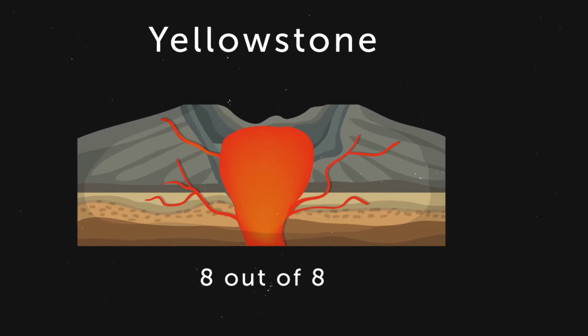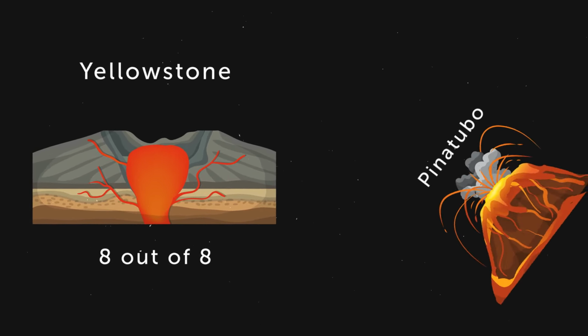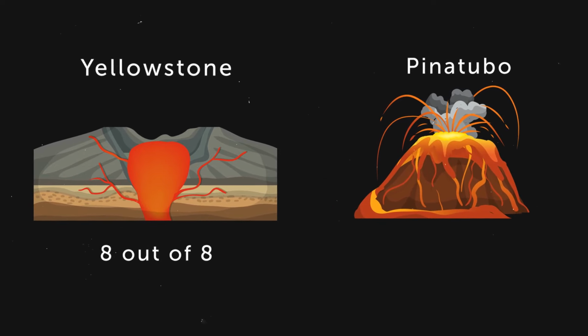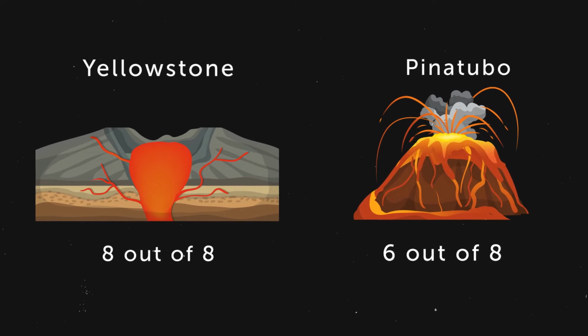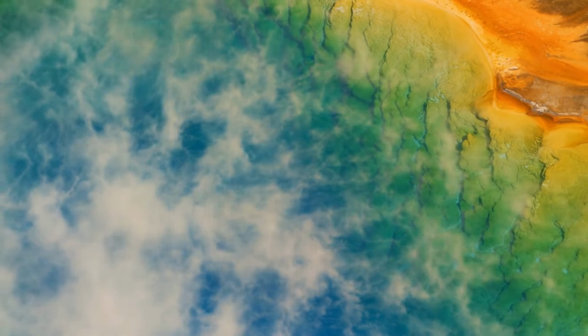To put it into perspective, the eruption of Pinatubo in the Philippines in 1991, which is considered the most powerful in living memory, was given a mere 6 on the volcanic explosivity index. Ha, loser. Now, let's figure out if there's anything to worry about.